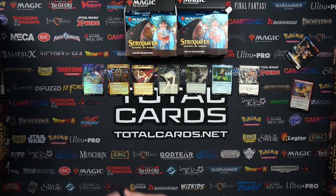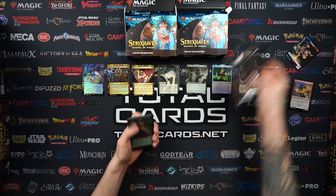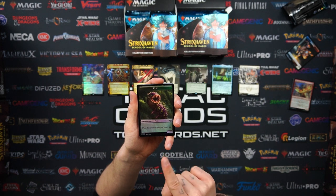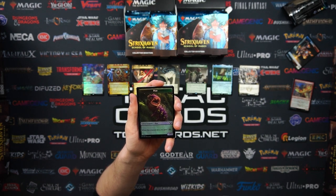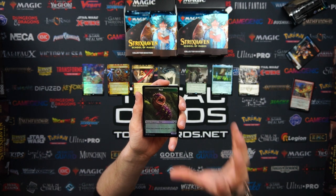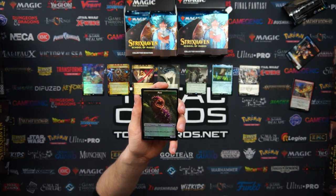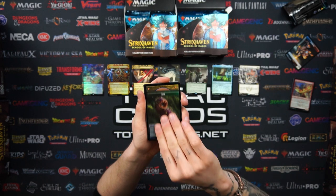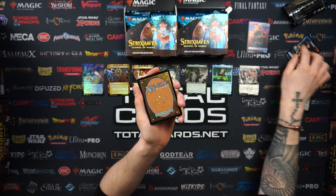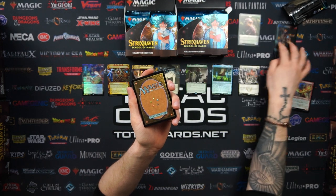So, next pack. We have a foil Pest token. These things are absolutely heckin' adorable. I absolutely love them. I want to build a Witherbloom deck that literally just spits out millions upon millions of pest tokens because I think they're absolutely cute as hell. And on the other side, we have a spirit token for Lorehold. You know what? I'm going to have the pest token.